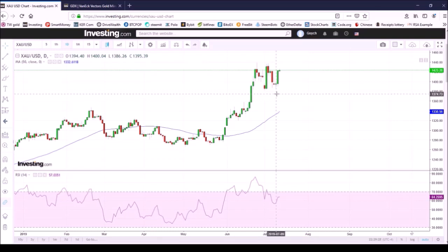with a lower low. After that retest, what we saw yesterday is a significant rise in gold price from around 1390 all the way up to 1420. So it doesn't seem likely that over the next couple of days we're going to go below 1380 to give us a lower low and the final confirmation of the end of the daily cycle.